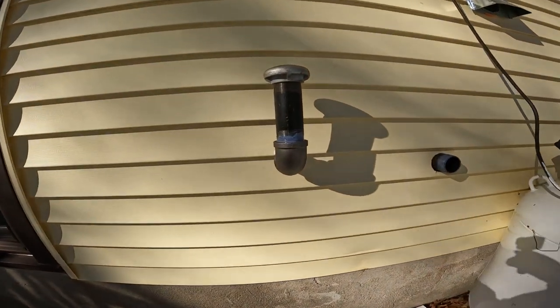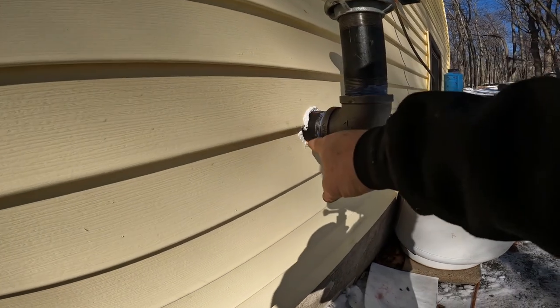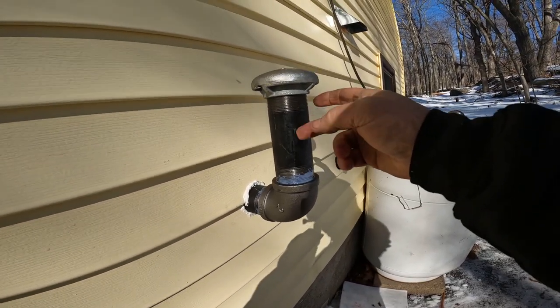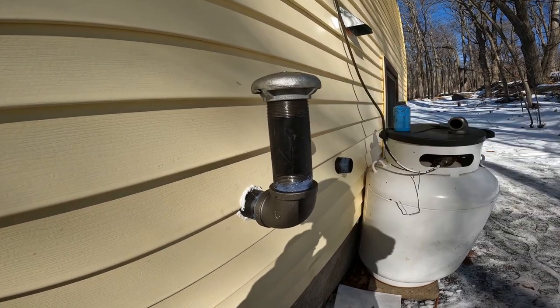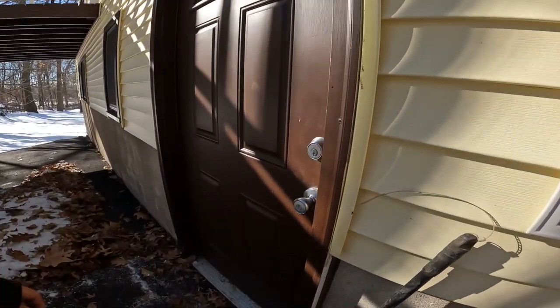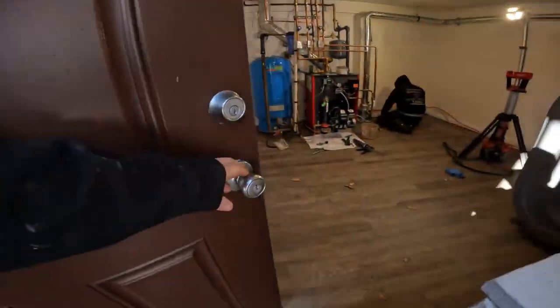Okay, we've got these doped up. That's a good marine cork right there with our 6-inch riser or nipple. That's our mushroom cap for the vent. And Sammer's working on the fill. Craig is now running that copper.